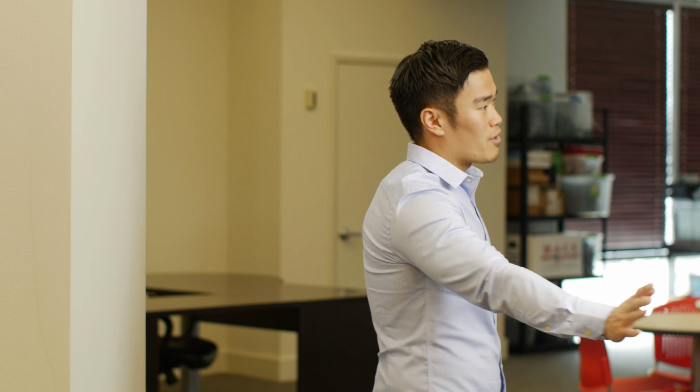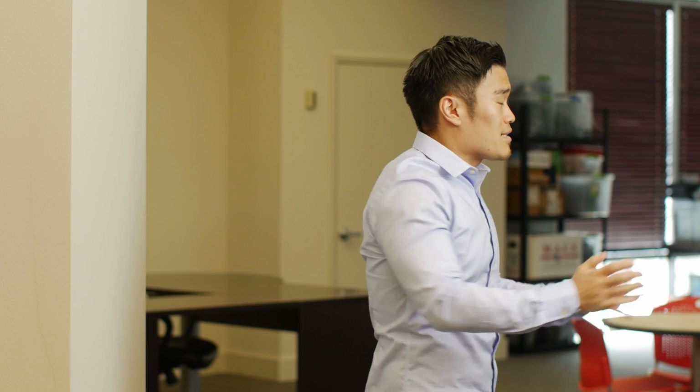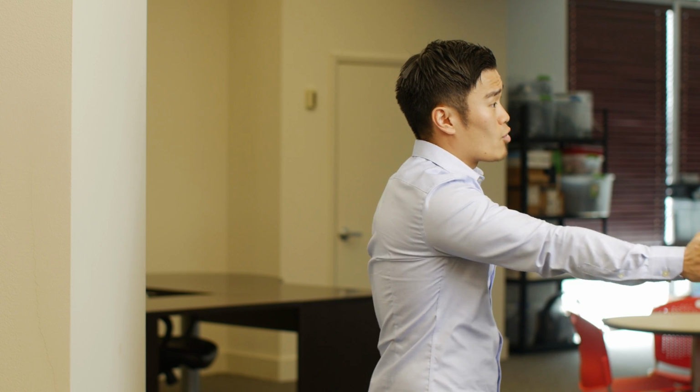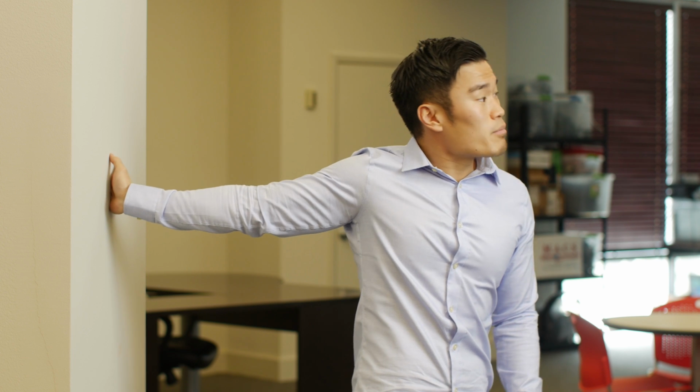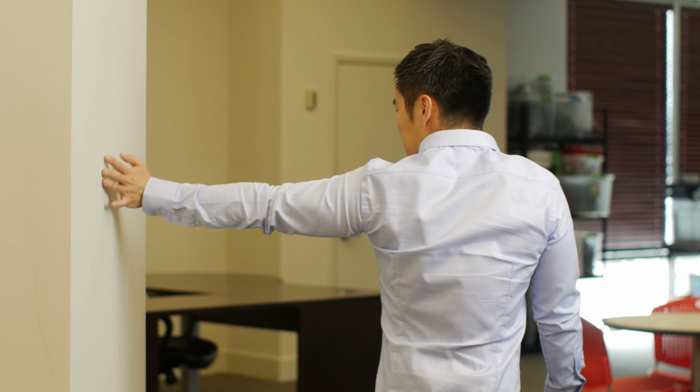For this next micro break, just look for any open wall. What we wanna do is build more extension of our thoracic spine. But before you get extension, you need to work on rotation. What we're gonna do is get our hand and find arm's length to the wall. We're gonna rotate towards our right and place our palm on the wall. Next, we're gonna get our left hand and again place our hand against the wall.